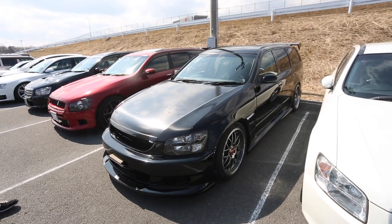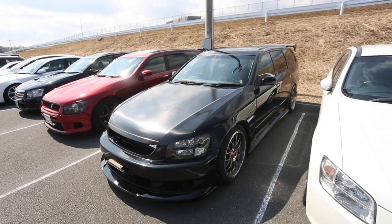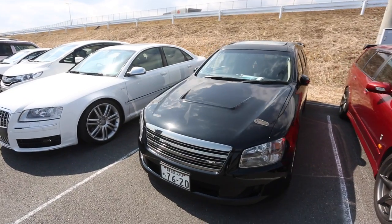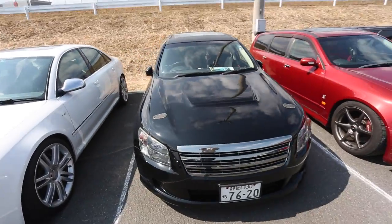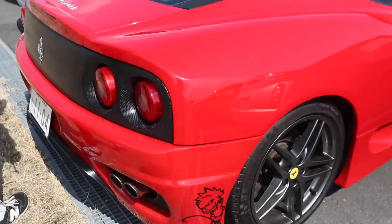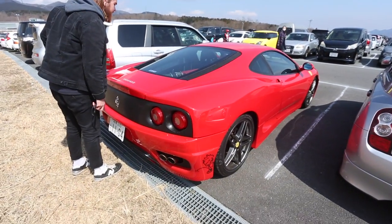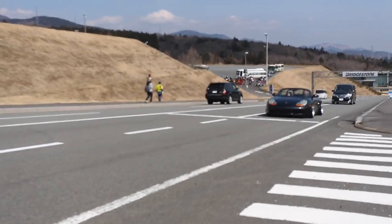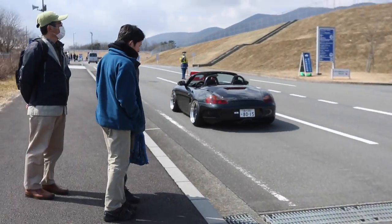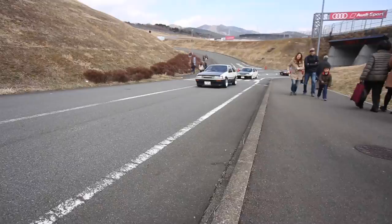So this is one of the newer Stagias. I've never seen one this crazy before. That's pretty cool. I don't really like the new Stagias, but these ones are so sick. It's probably owned by some young dude. Yeah, he probably doesn't care, to be honest. Look at this. Slammed Porsche.